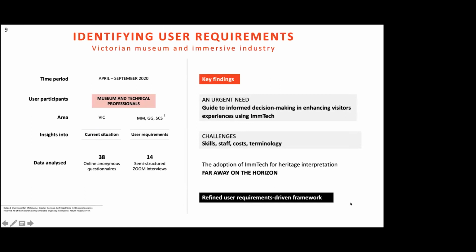Survey participants, Victorian representatives of the museum and immersive industry, proved an urgent need for a guideline that would ease their decision-making to identify, weigh, and choose the best possible design alternative. Furthermore, by conducting interviews using my initial framework, I have asked 14 participants to express how the framework should support their activities. Based on the findings, I have created the refined user requirement-driven framework. And I could start to make the study prototype Surf Lines.